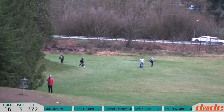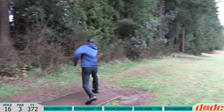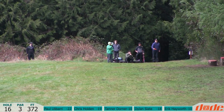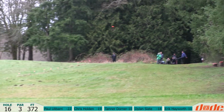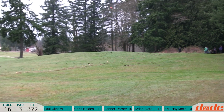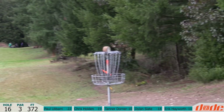Look at this. The car is driving in reverse. Oh man, I wish that's how it worked. We're going to get to see this from the other angle. This is some good catch cam footage, and wow, this is just a pure line.